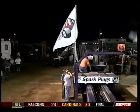Tonight we're going to see the bad boys of the Lucas Oil Pro Pulling League, the super modified tractors. We're talking about 8,000 horsepower. Now that sounds all fine and dandy. You got to spend $100,000 to $150,000 just to get one of these bad boys.